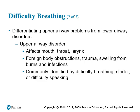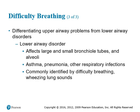As you know, hopefully, and this is just redundant, the upper airway includes the nasopharynx, the oropharynx, the mouth, the throat, all the way down to the larynx. So lower airway disorders are going to affect the large and small bronchial tubes and the alveoli. So basically everything below the larynx. Pneumonia, asthma, and other infections like bronchitis can all cause issues in the lower airway. And wheezing is a big sound for us that indicates lower airway problems.